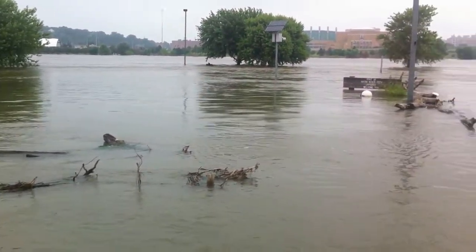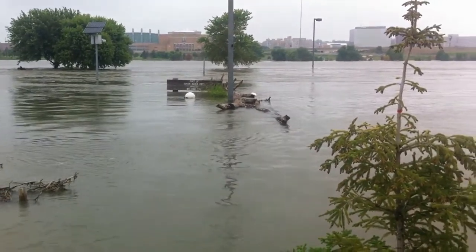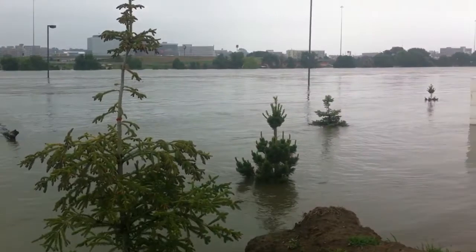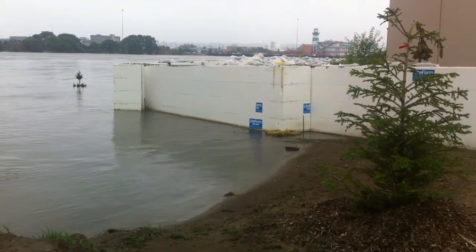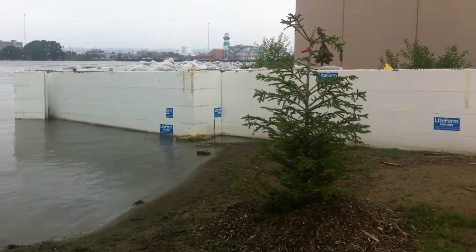Yeah, there's some trees. The big old tree hanging on that light pole. Surprised the light pole's still up. These pine trees are not going to make it. The water is up to the LiteForm wall. I haven't seen it that high before.